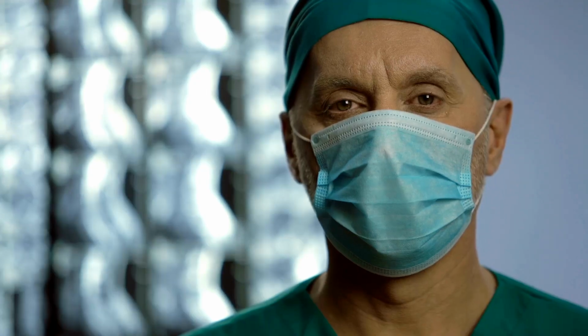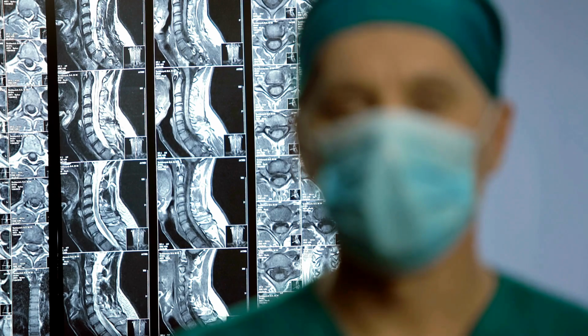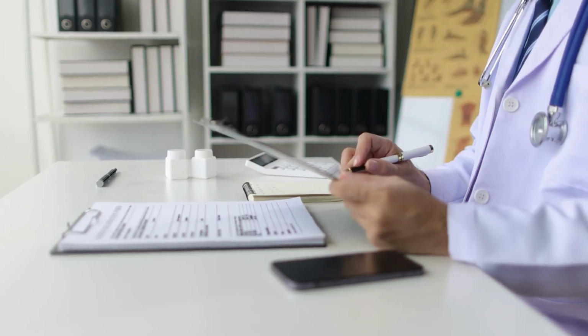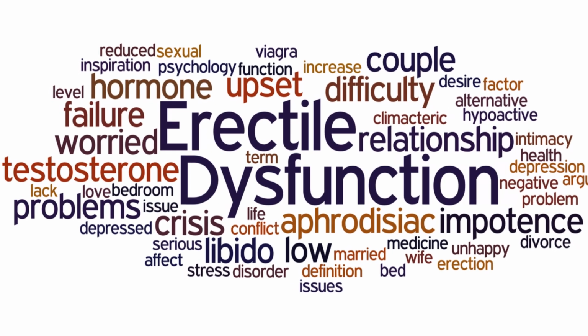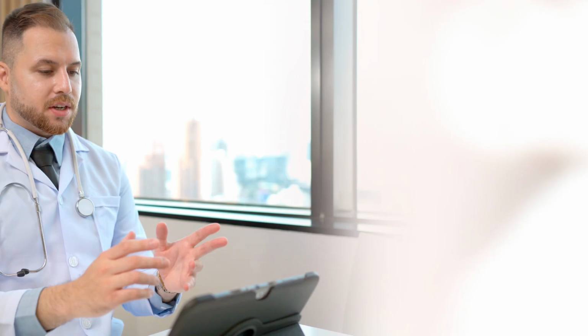Before starting PDE5 inhibitors, it's essential to talk to your doctor about your medical history and any medications you're taking. They can help you determine if these medications are safe for you and advise you on the appropriate dosage. If you're struggling with ED, talk to your doctor. They can help you determine if PDE5 inhibitors are right for you and discuss any potential risks and side effects.